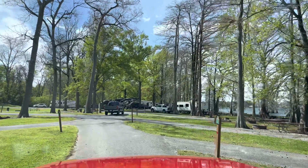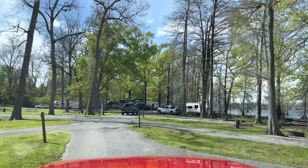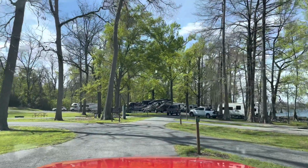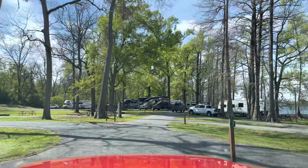Look at them. 8 is on the left, 7 is on the right. This is 6 that we're passing by. And there's a fishing dock that goes out there. I'm going to turn the camera just a little bit.